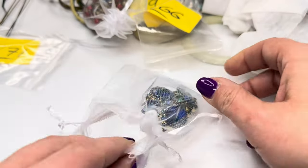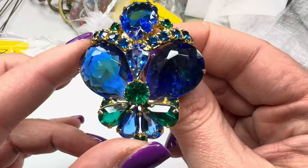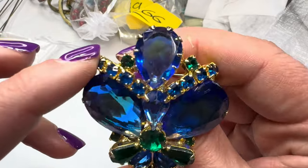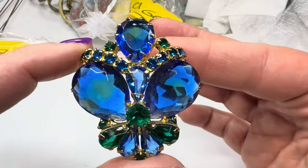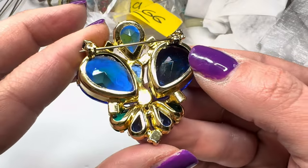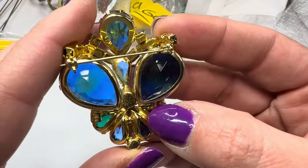This piece, this is one of my favorite ones first. Look at this. This is just an incredible brooch. I have not done any research on this one, of course, yet, because I just got home. But this is absolutely gorgeous. Look, there's a little bit of a green tinge in the large stones on this. And this is the back. This is just an incredible piece, so I can't wait to find out more about it.